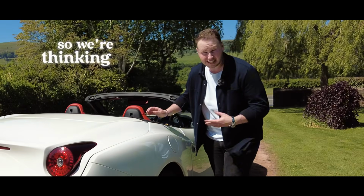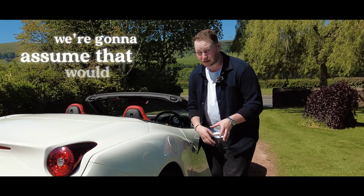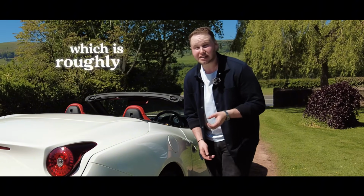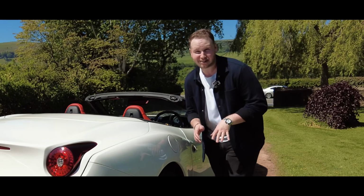Let's think about how much that would cost to run for a year. So we're thinking 10,000 miles a year at probably £1.65 a litre. We're going to assume that would cost about £3,200 per year to run this car for 10,000 miles, which is roughly £280 a month. But let's be honest, most people don't drive these cars 10,000 miles a year.